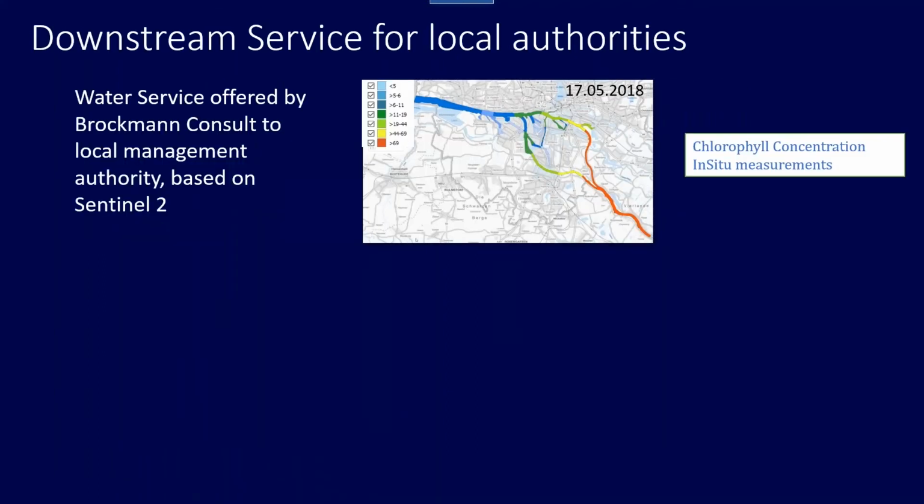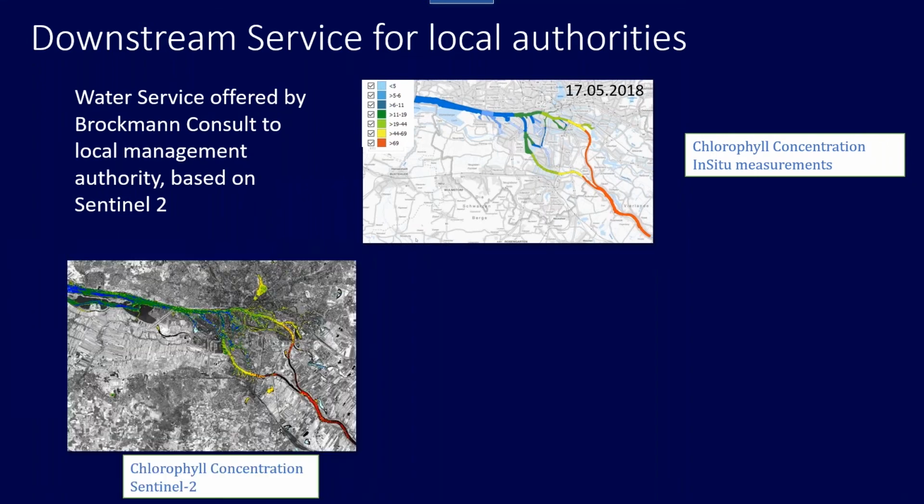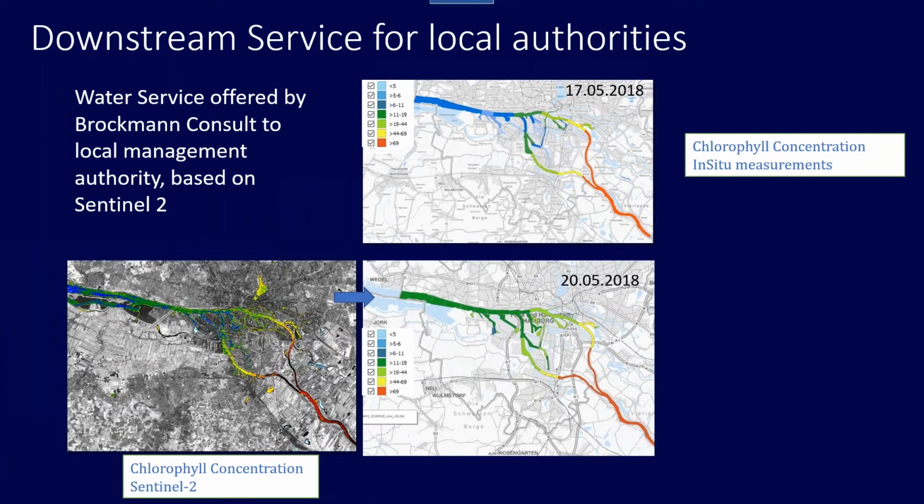Second example for such a downstream service for local authorities. This is my hometown, Hamburg, and there, for the city, the River Elbe is very important. The monitoring is done by regular monitoring stations and cruises. Even though it's a river, the cruises cost a lot of money, and this can be and will be complemented by chlorophyll concentration, which can be derived from Sentinel-2. And if you just compare these two, which are only a few days apart, the lower one is the same classification done as the upper one from the in situ data, but there is quite a bit of cost saving in collecting the data from the upper compared to the lower part.